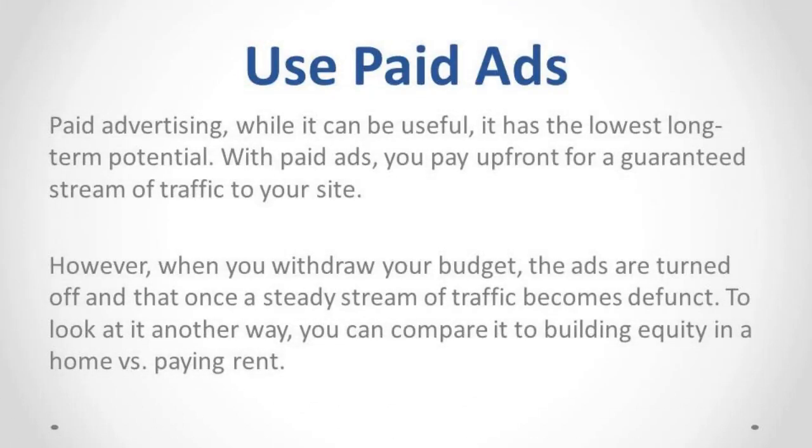Paid advertising, while it can be useful, has the lowest long-term potential. With paid ads, you pay up front for a guaranteed stream of traffic to your site. However, when you withdraw your budget, the ads are turned off and that once steady stream of traffic becomes defunct. To look at it another way, you can compare it to building equity in a home versus paying rent.